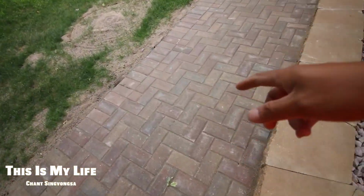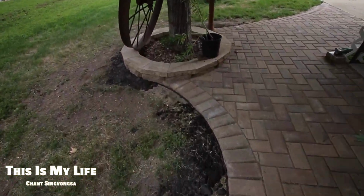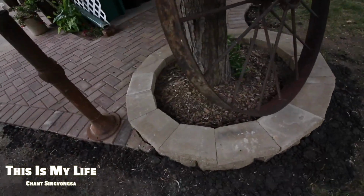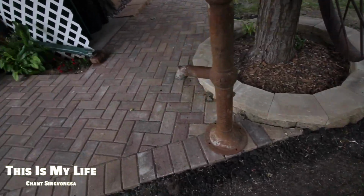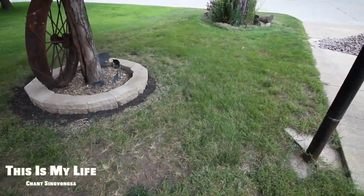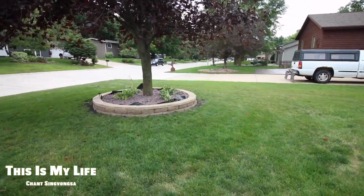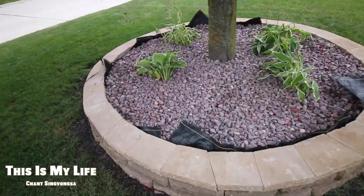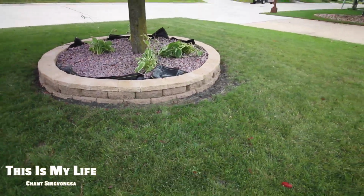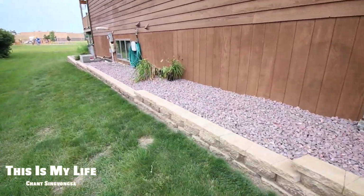This is all finished. We just have to put dirt down there. Looks good. Nick got all that cut, the caps. This here too. Yeah, a few more rocks and we're good in there. We're getting there.